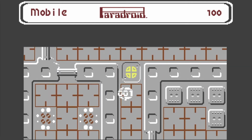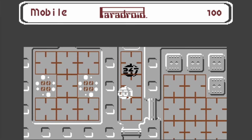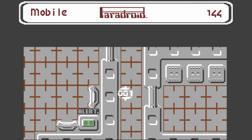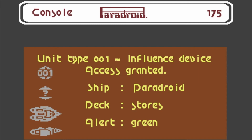You'll get the hang of it very quickly and it soon becomes almost instinctive. That is brilliant design right there. Graphically, this is nothing to write home about. The sprites work decently enough for telling you what's going on, and the screen is certainly colourful, more so than you would expect from a modern game set on a spaceship, that's for sure.